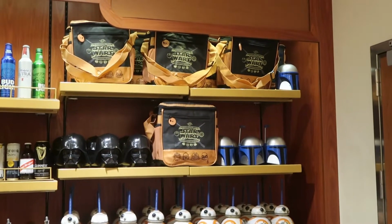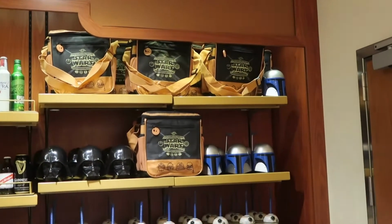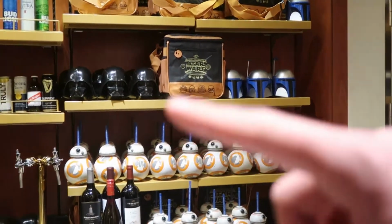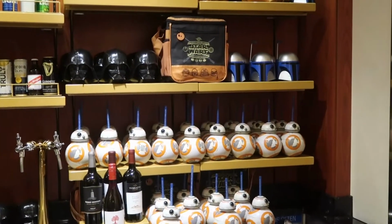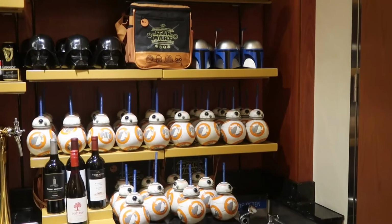We're at Preludes, about to go into the Walt Disney Theater, and we're just looking here. They've got these Star Wars bags, and for sippers they have Darth Vader, BB-8, and The Mandalorian is a new addition.